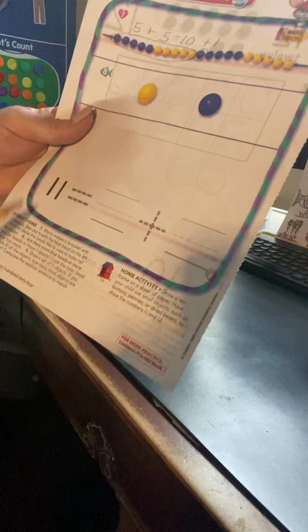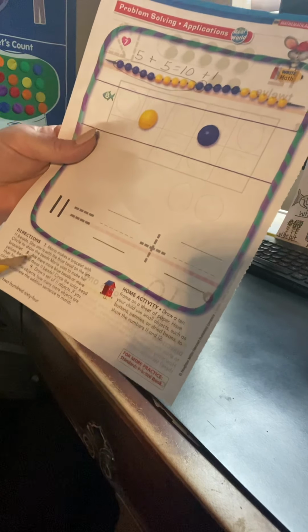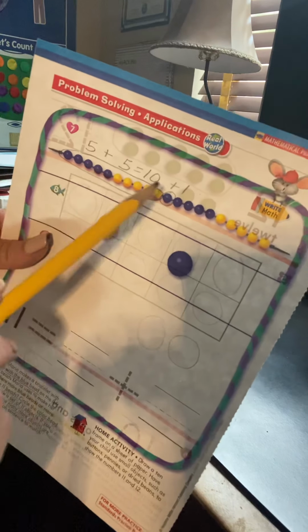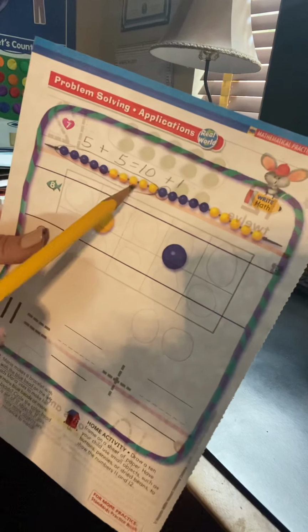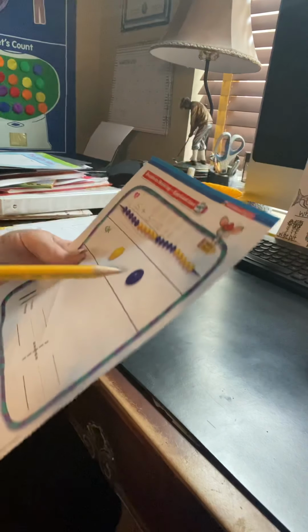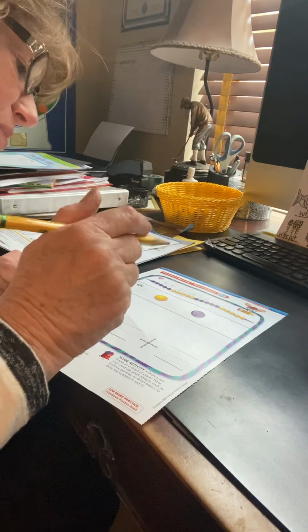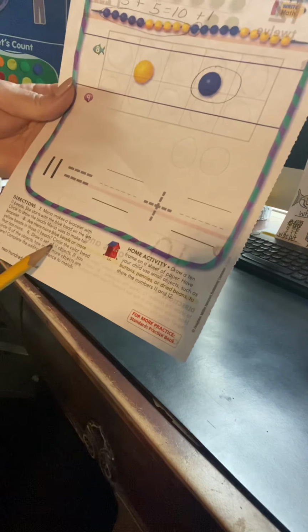Now down here for number 8, it says, are there more blue beads or more yellow beads in the 11 beads? Well, blue beads, there's these 5, and then this one. We had to use one of these. But for yellow, there's only 5. So are there more yellow beads or more blue? Blue. And I don't know what it looks like on your packet, but that almost doesn't look blue to me. It almost looks purple, but they say it's blue. It must just be the ink that they used. Okay, I'm going to circle the blue. There are more blue.